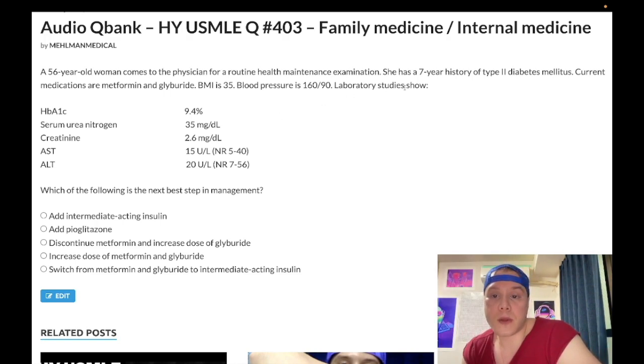So 56-year-old woman, 7-year history of type 2 diabetes mellitus. She's on metformin and glyburide. BMI is 35. Blood pressure elevated at 160/90. HbA1c high at 9.4%. You should know diabetes mellitus is 6.5% or greater for HbA1c.